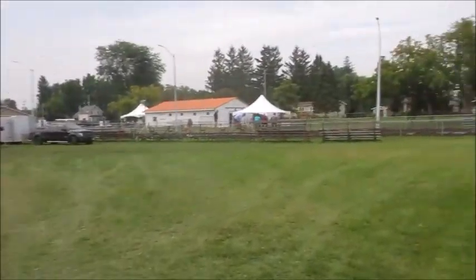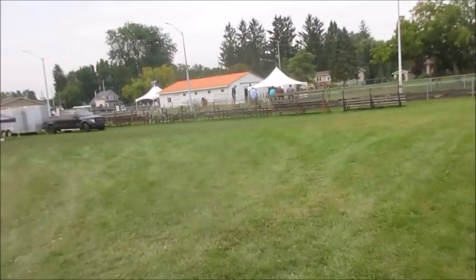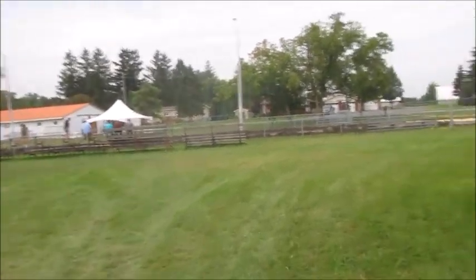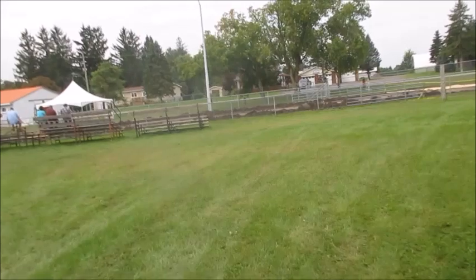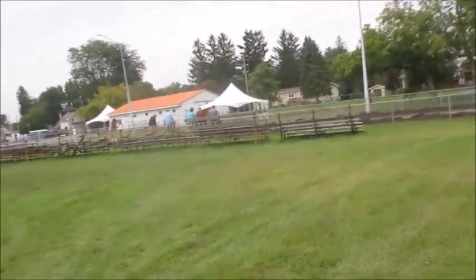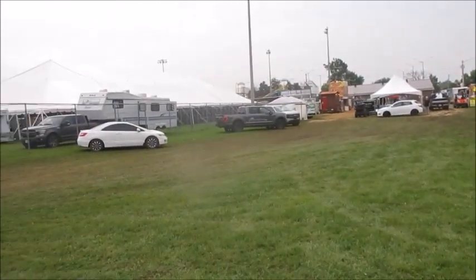It's a nice morning. It's kind of clouded over. I left my house this morning, there was a little bit of a rainstorm coming through, but it's supposed to clear up. And go check out the fair. Looks like a good little fair.